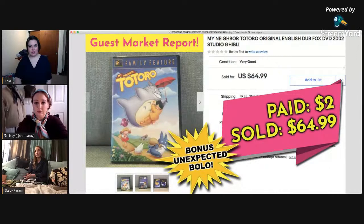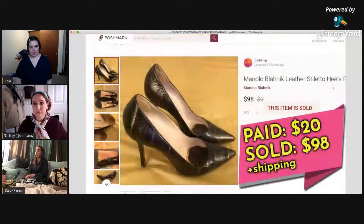Like I think any Totoro is probably worth like $20, because they're all discontinued. But not 60. But if you're paying $2, a $20 return's not bad. Yeah, especially for a quick flip.